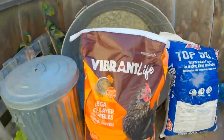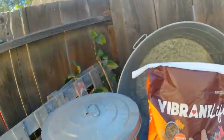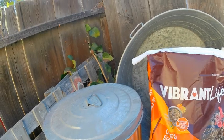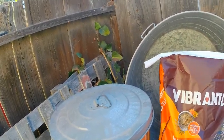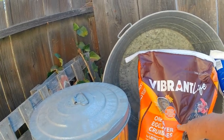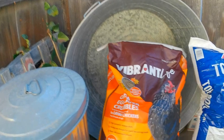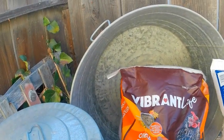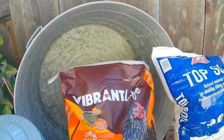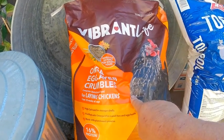So, back again. Let me show you the things we feed them. This is Vibrant Life, their chicken feed. I love this stuff. It comes in crumble and the whole form, and our chickens prefer the crumble. It's got marigold extract for golden yolk, so it increases the yolk. Plus, I've noticed with this stuff, it really increases our egg production.